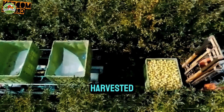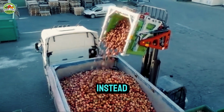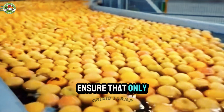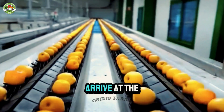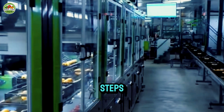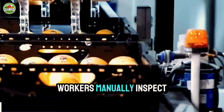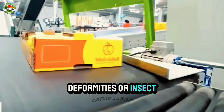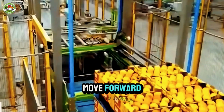After being carefully harvested, apples don't go straight to the supermarket. Instead, they go through a meticulous sorting and packaging process to ensure that only the best apples make it to store shelves. Once the apples arrive at the processing plant, they go through multiple quality control steps. Step 1, Initial inspection. Workers manually inspect the apples, removing any that have bruises, deformities, or insect damage. Only the freshest and healthiest apples move forward.